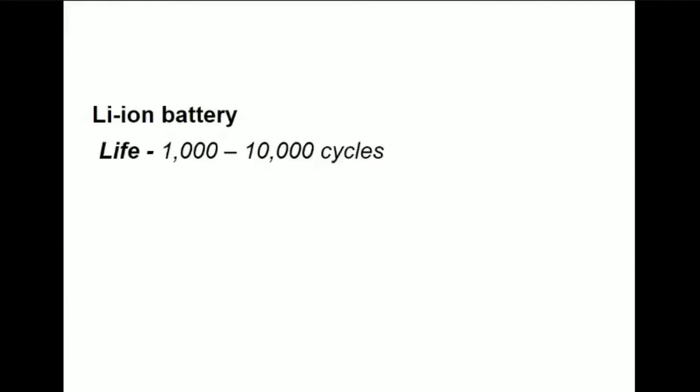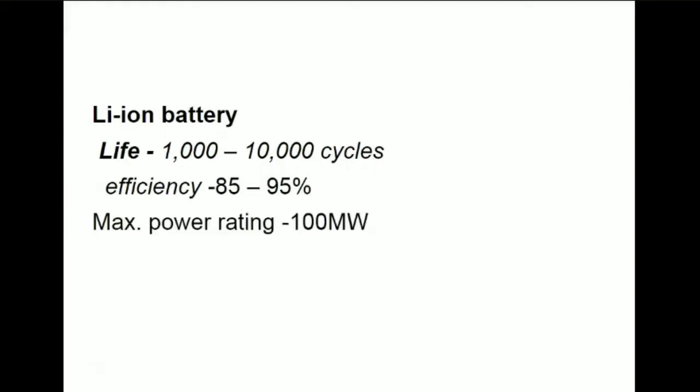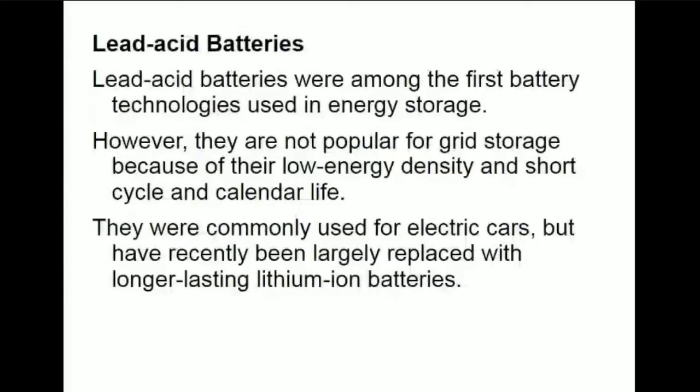Lithium-ion batteries have a life of 1000 to 10,000 cycles and efficiency of around 85 to 95%. And the maximum power rating can be up to 100 megawatts capacity. So that's all regarding lithium-ion batteries. And next, storage device under batteries is the lead-acid battery.